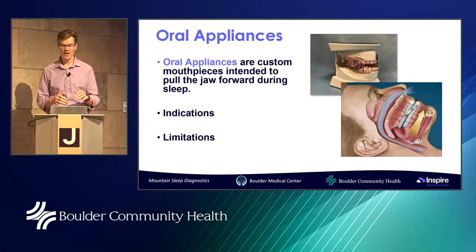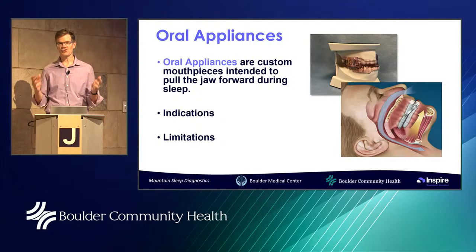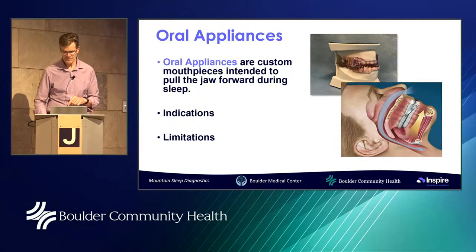Another potential problem with these devices is that they're better at making snoring go away than they are at treating sleep apnea. You can have a patient who recognizes they have sleep apnea and is trying to get treatment for it, their snoring goes away, and they think they're treated, but they really may not be. They may still have sleep apnea even though the snoring goes away, so you may be fooled into thinking you've treated your sleep apnea when you haven't. This device will not work with central sleep apnea.